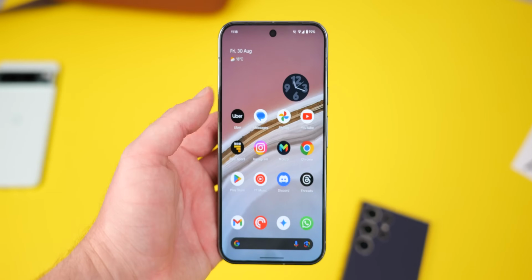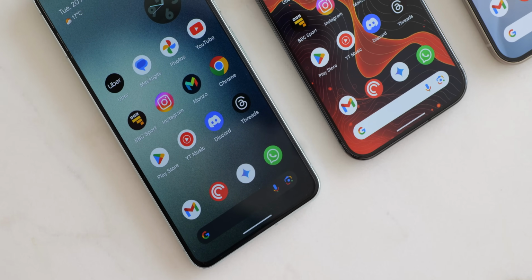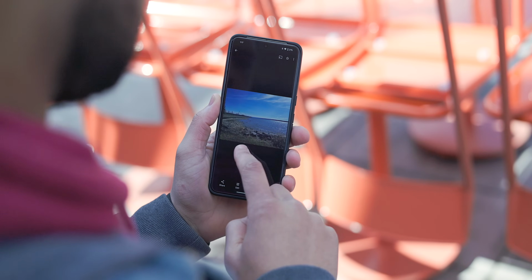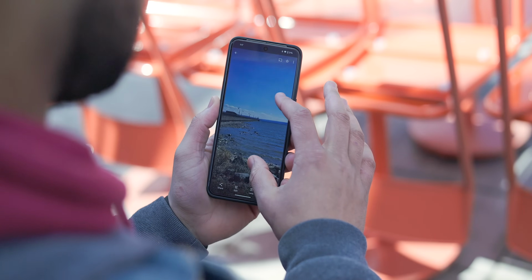Both use that LTPO OLED technology, run at a super smooth 120Hz, and can both reach 3000 nits peak brightness. While the 8 Pro is somewhat in between those two devices at 6.7 inches, also has that LTPO OLED tech at 120Hz, but maxes out at a slightly dimmer 2400 nits peak brightness.